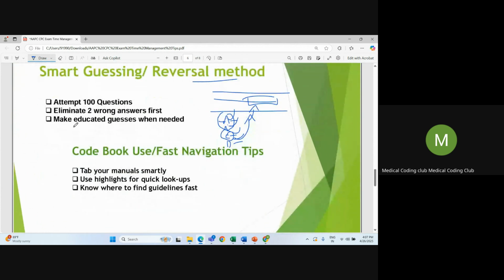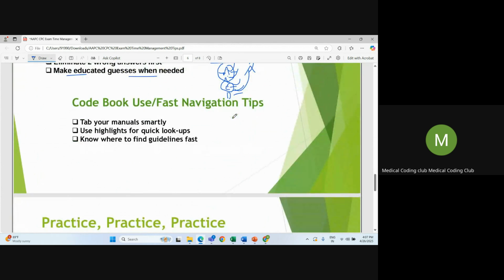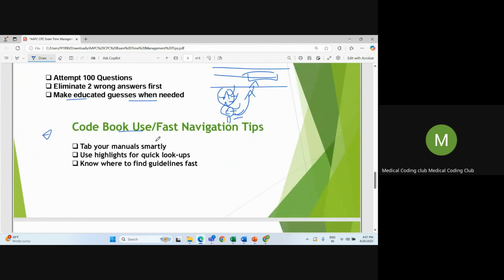And so, make educated guesses when needed. That is important. Whatever I said, if you follow the reversal method, you can end up getting the correct answer 85% of the time. Okay, and the next tip is codebook use and fast navigation tips. As I said, if you are familiar with ebooks, you can definitely use ebooks. It will give you the code even faster, but only if you know how to use the monitor or screen properly, because as soon as the exam starts, you are in panic mode.